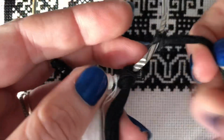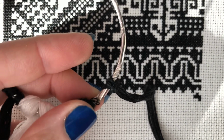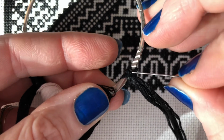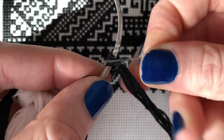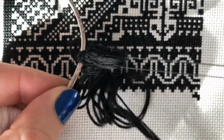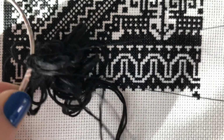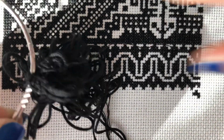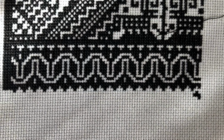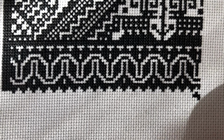And it's really easy to get off, because you just find a single strand and just pull it. It comes out nice and easy, and then I put my earring to the side and thread my needle.